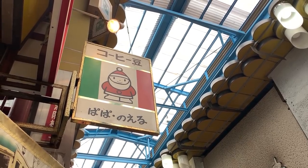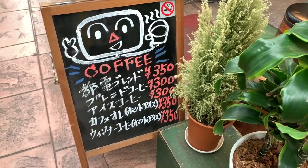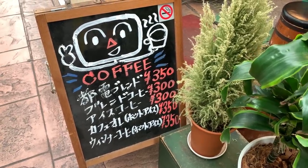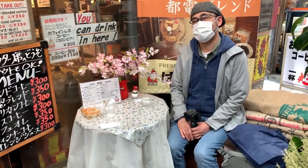Okay, the last place is this coffee shop. We had to talk about this place. It's called Papa Noel. They've been doing business since 1984. They specialize in coffee beans, but they also have a little sit-down place inside as well as outside. The last time we were here, Satoshi said this place had one of the best coffees. And I agree. I had one of the best decafs here.